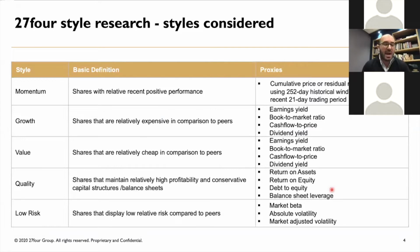Quality, and we have a multi-dimensional method of defining quality where we look at the profitability side. So you'd look at margin, ROE, ROA. That's the one side of quality. The other side of quality is companies that are relatively strong in terms of their balance sheets, i.e., do they have low leverage ratios? The level of cash flow that they generate or their asset base, is it significantly greater than the debt that they have on their balance sheets?